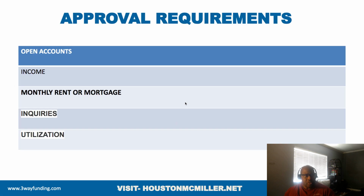Now, here's the thing of requirements, all right? Open accounts. When you're talking about relationships with American Express, it's about how many accounts you have open. A bigger factor is your income, especially your debt-to-income ratio. What is your rent or mortgage payment? Okay, what's the percentage on that? I usually tell people when you're trying to apply for credit cards, whether it's American Express or any other credit card, the average percentage is about 20% that you want to stay around, okay?